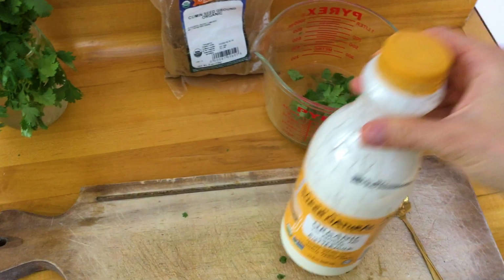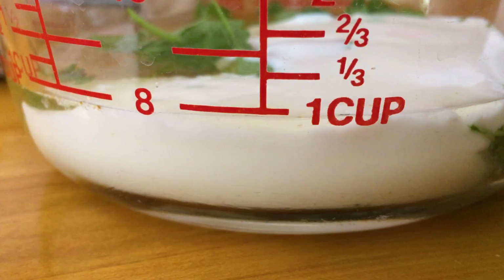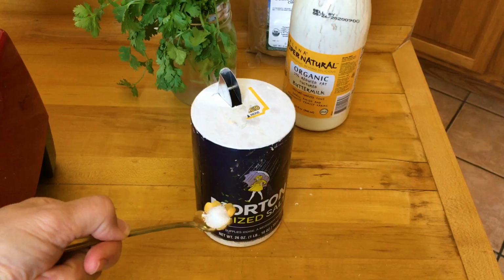And here I have the cumin and the cilantro, and I'm just going to add 1/2 cup of buttermilk until the line. This is our mixture. To help with hydration, just add a little bit of salt, a little bit more than a pinch. Pour it into the blender.